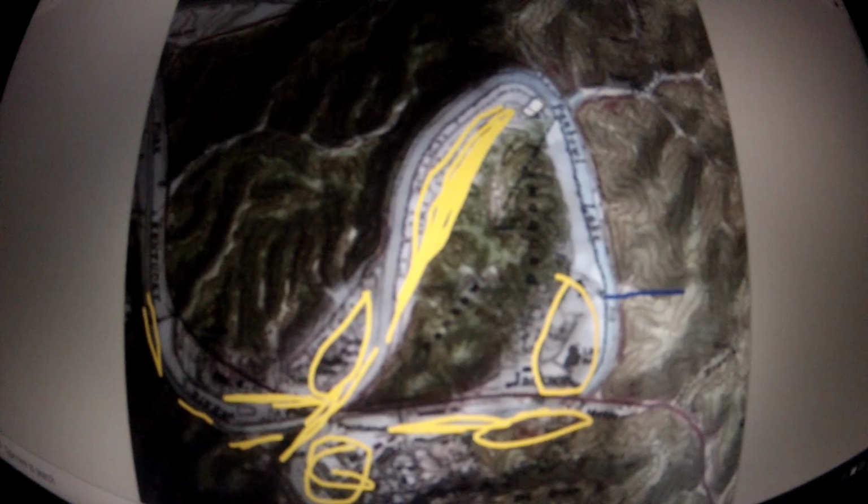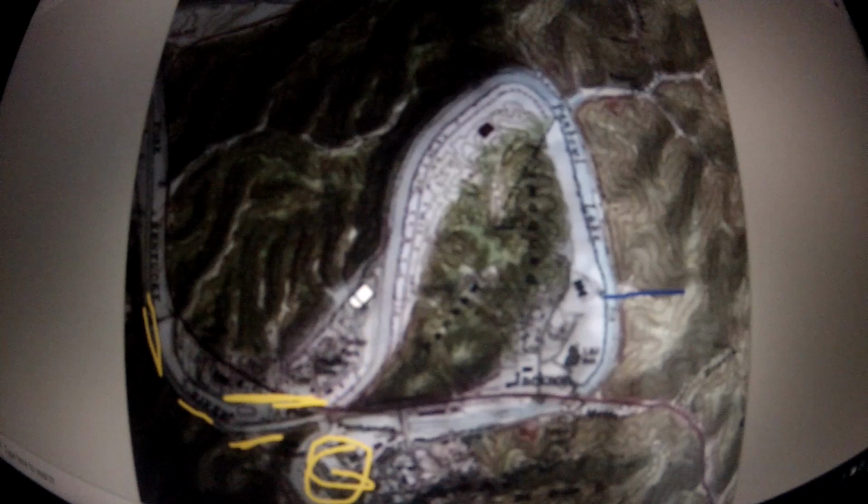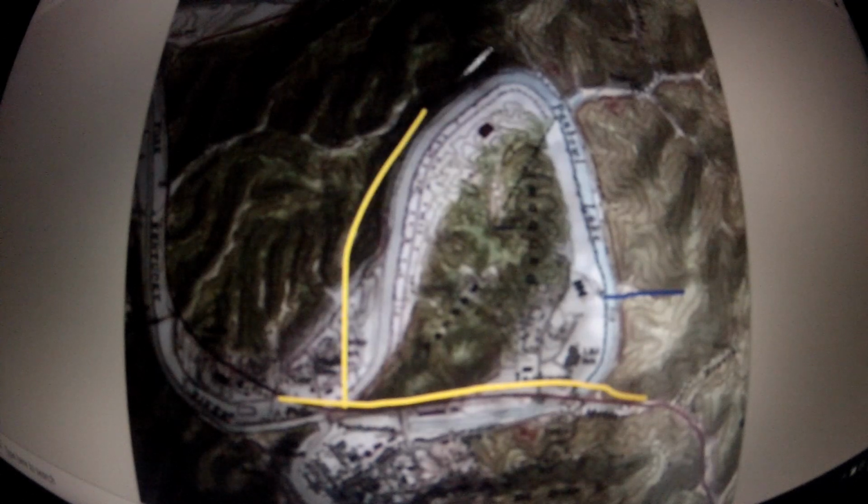But I didn't live back in, and it may be a lot better now. But to say that all this was done to prevent flooding, it's kind of ironic at the moment when what we're dealing with is a major flooding of all that area.